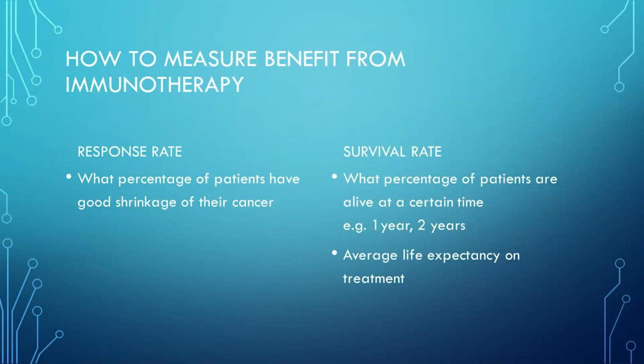But before we talk about the benefits, we've got to talk about how we measure the benefits of these treatments. So in oncology, there's specific ways that we describe that. The first one is the response rate, which means basically if you have 100 patients in a room and they all receive the treatment for that particular cancer, what percentage of them get some shrinkage of their cancer?